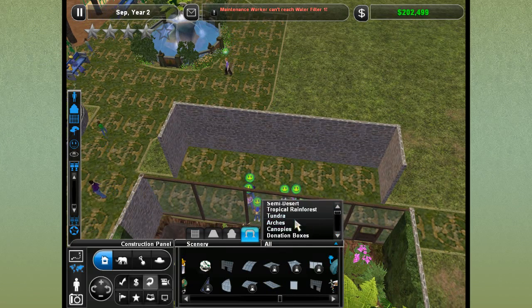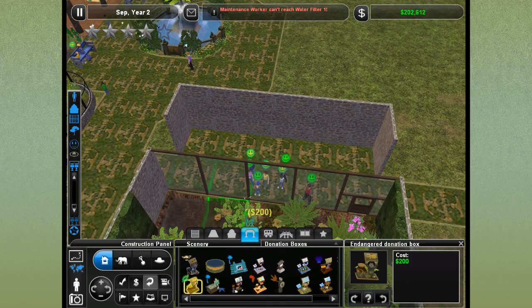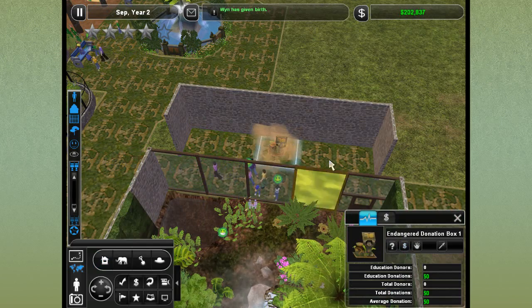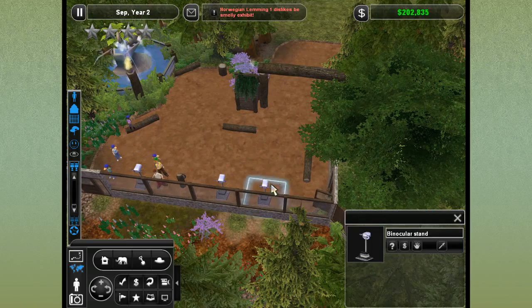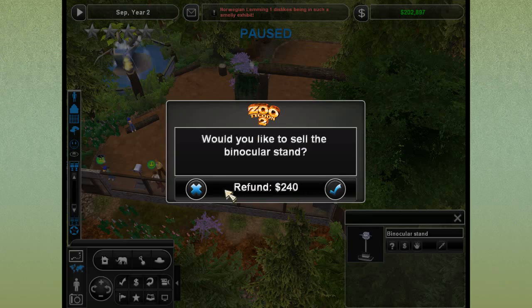So let's see, donation boxes. The endangered species donation box seems like a perfect thing to put in here. Maybe right here? I don't really want to block people from being able to see. So maybe here, and we'll flip it. There we go. Oh, and Wynn has just given birth. And by the way, flipping the donation box just reminded me we need to flip these binocular stands. There we go. Whoops, no, I don't want to sell it.